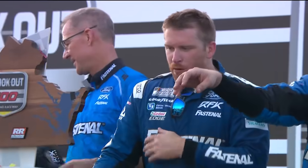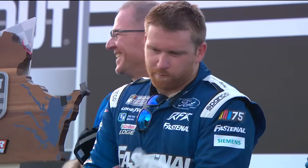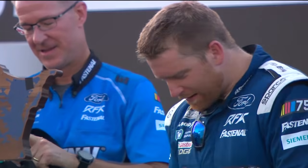And the other driver for RFK Racing that had the most laps led today, Brad Keselowski, standing by with Dylan. And ultimately going to end up 6th today, but the lap leader at 102 laps. So how do you feel about that? I mean, your teammate won, your car won, but it's not you in victory lane.